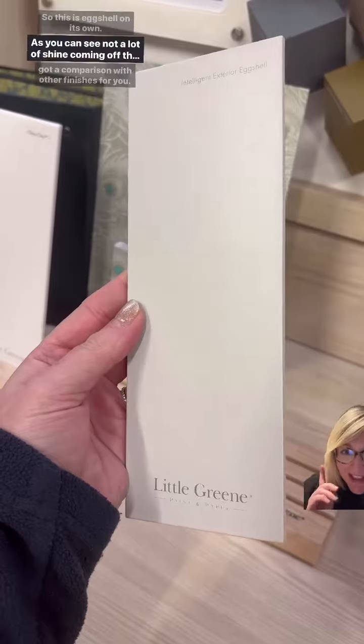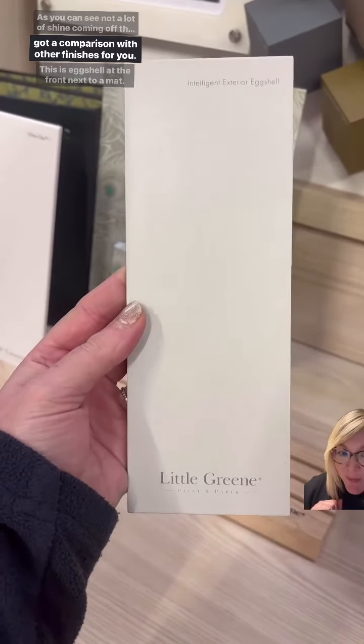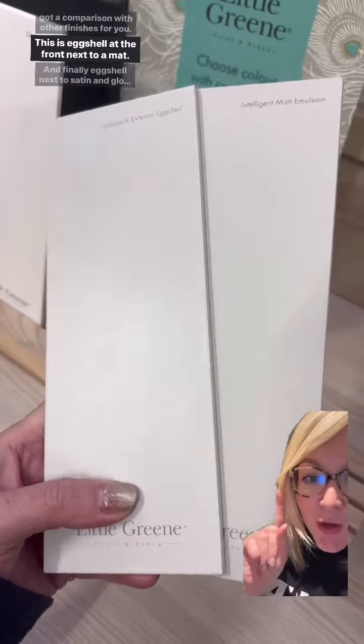So hopefully I've got a couple of boards with these on, so I'm trying to show you how shiny they are. So I'm going to flip the camera around and show you now. So this is Eggshell on its own. As you can see, not a lot of shine coming off that, but I have got a comparison with other finishes for you. This is Eggshell at the front next to a matte.